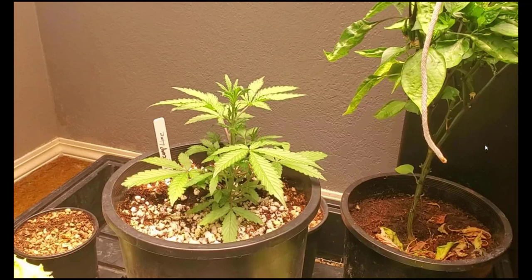Keep in mind, it isn't a super potent plant because it's a 1-to-1. There are 2 different phenos they have of it. One of them is a 1-to-1 ratio, meaning that the same amount of THC and CBD is in the plant. I think it's like 12% for both. The other pheno is a 2-to-1 ratio, which means it has twice as much THC as it does CBD. And I think that one they said is something like 17% THC to 6% CBD or whatever it was.